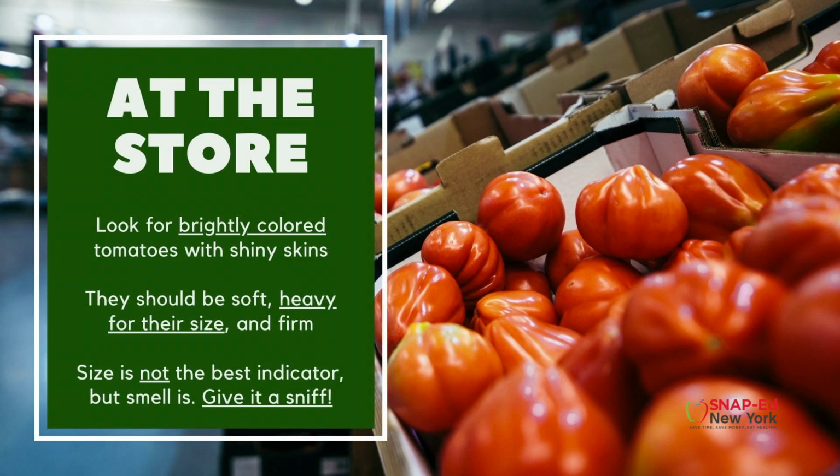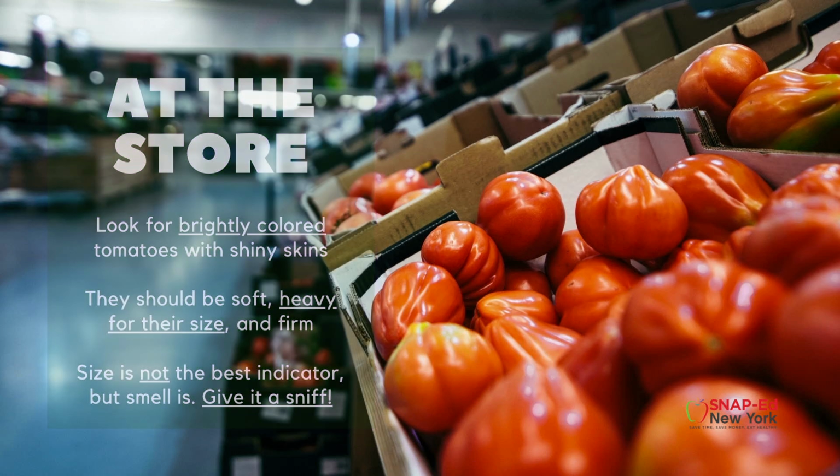Whatever type you decide to buy, look for brightly colored tomatoes with shiny skins. They should be soft, heavy for their size, and firm. Size is not the best indicator for ripeness, but smell is. So give it a good sniff. If it doesn't smell like a tomato, it'll probably have a bland flavor.